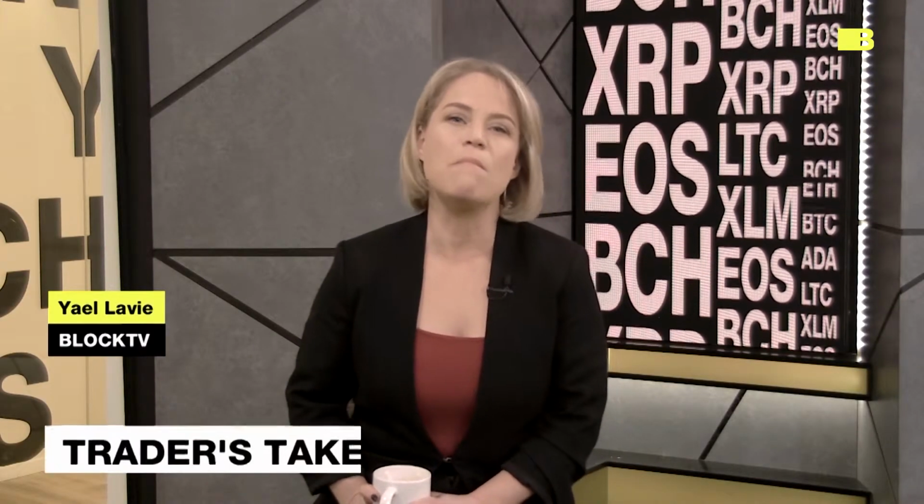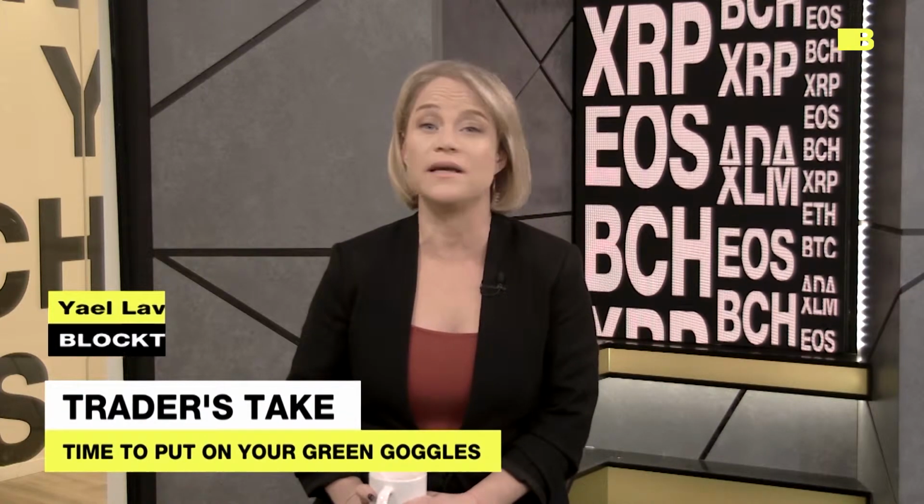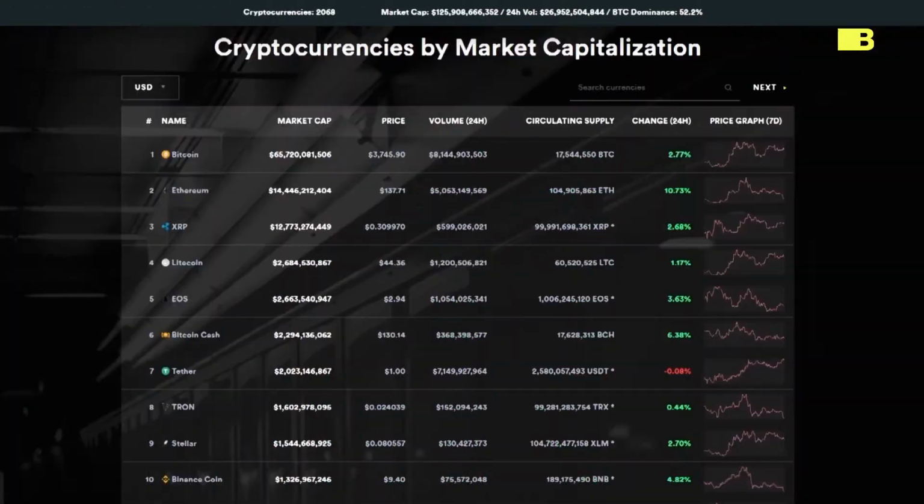After what seems like months of downward trading, we are seeing a refreshing shade of green take over the cryptocurrency markets. At the time of recording, Bitcoin is up 3% on the day. Ethereum is up an impressive 11%, and the total market cap has gone up by roughly $5 billion.